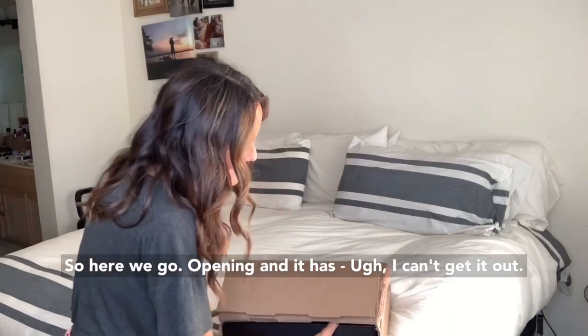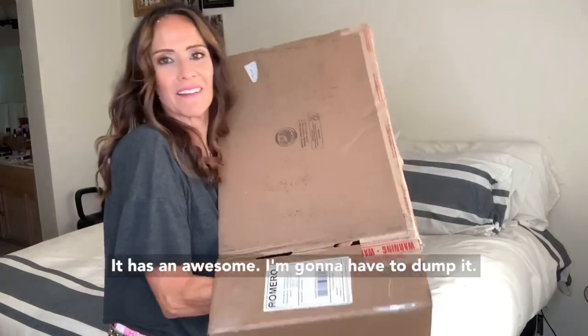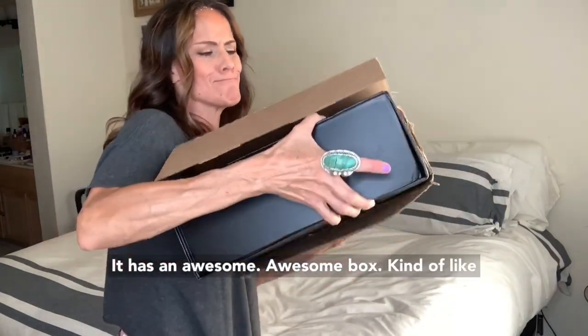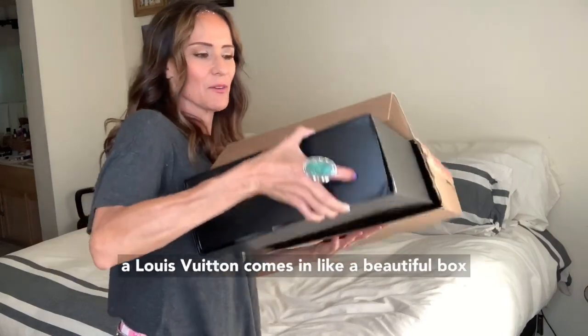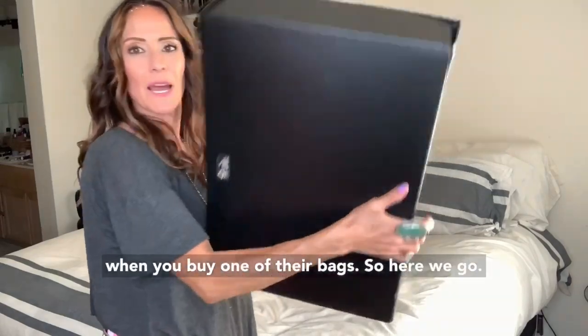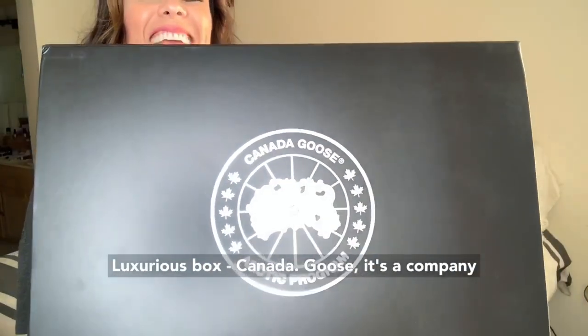I can't get it out. I'm gonna have to dump it. It has an awesome, awesome box, kind of like a Louis Vuitton, like a beautiful box when you buy one of their bags. So here we go. Look at that beautiful, luxurious box, Canada Goose.